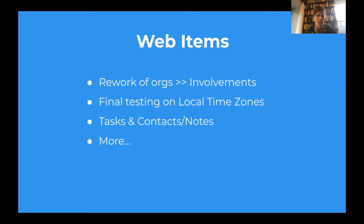The final testing is happening right now in local time zones. So if you are in a church that doesn't happen to be in central time zone, this will mean you'll be able to see times for scheduled emails, scheduled SMS, things like that, all in your local time zones. And we are doing final testing and hope to have that out in November as well.